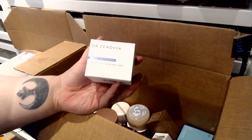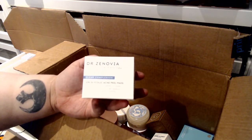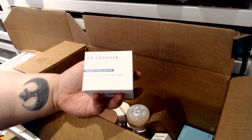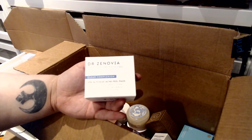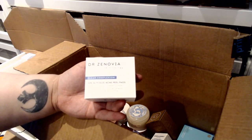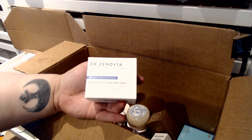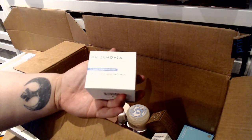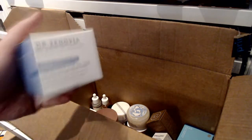All right, this is the Dr. Zenovia 10% glycolic acne peel pads. I'm going to pass this on, not because I don't think they're great. Again, I really love basically anything Dr. Zenovia puts out, especially for acne. I think that's something that they definitely specialize in, but there's definitely somebody out there who can use this more than I could. This has both glycolic and salicylic acid, and this is just going to be really good for anybody who has acne, whether that be hormonal acne or whatnot. Like I'm gonna set that aside.